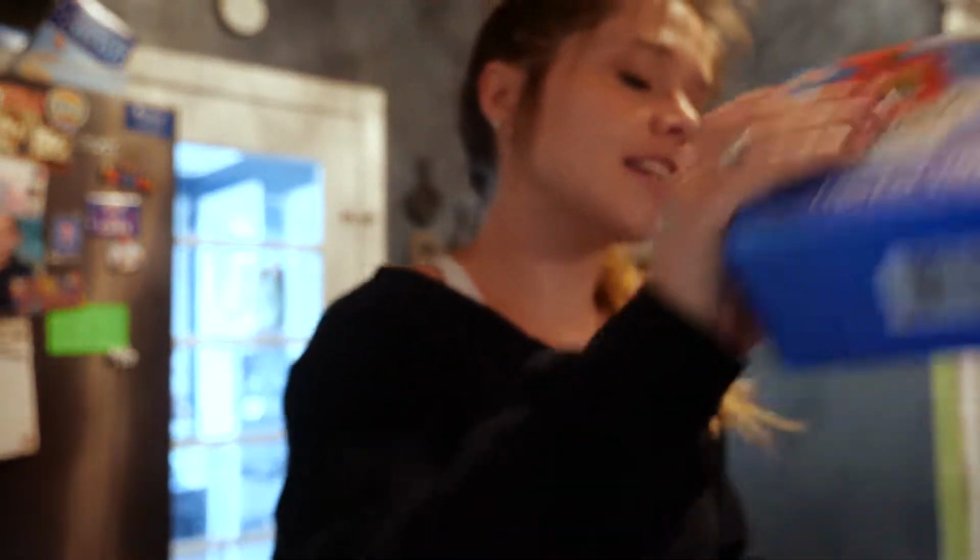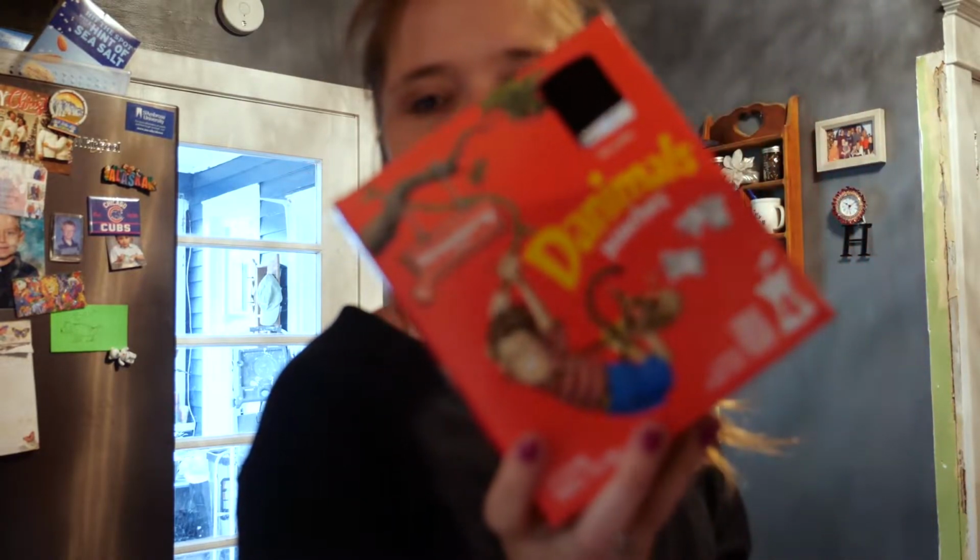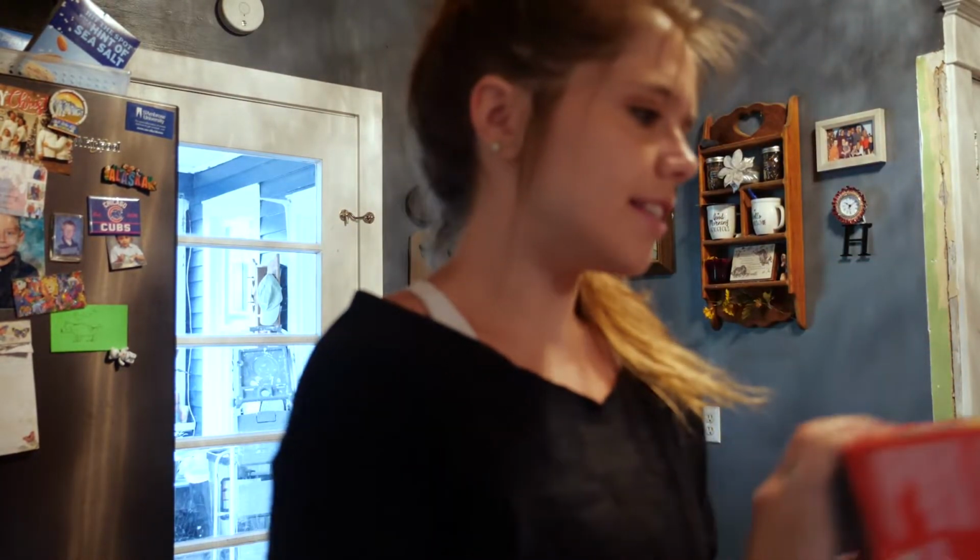This one with the cow on it, Horizon, that's some of my favorite for them. I think that it actually tastes pretty good, although most of these yogurts for kids don't taste very good, I'll be honest. And then, of course, Danimals. Everyone knows Danimals. Danimals yogurts are where it's at.